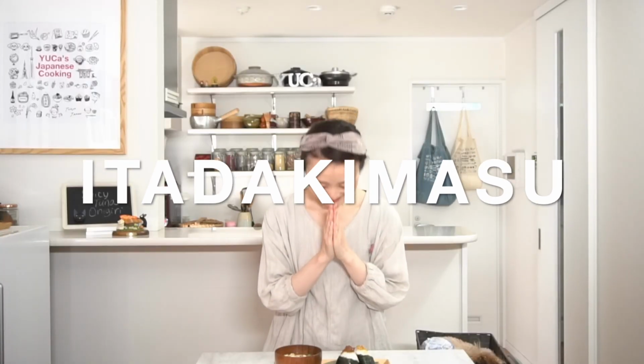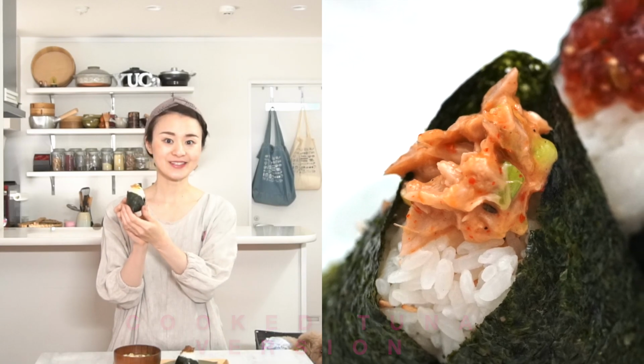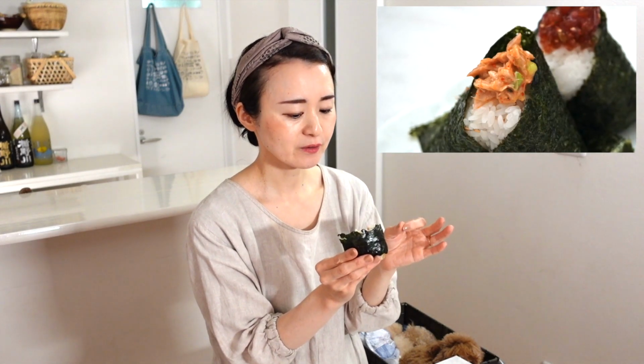Okay, so now let's try tasting. Itadakimasu. I'll try the cooked tuna first. The handmade cooked tuna has a firm texture. I feel satisfied that I'm eating fish properly. The balance of tuna, chili oil, and mayonnaise is so perfect.